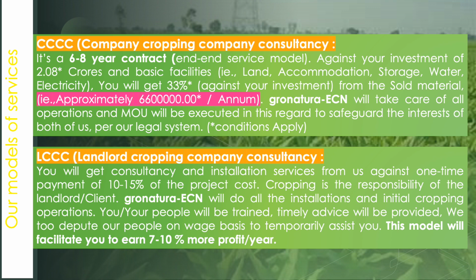Remember one thing, in this particular model, you need to provide few basic facility to us to facilitate us to do farming without any difficulties. The basic facilities are storeroom for produce, accommodation for our staff members, continuous water and electricity supply.